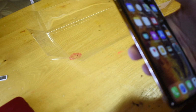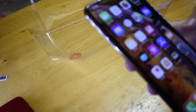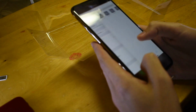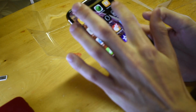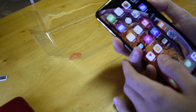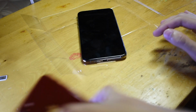Wow. Wowza. Here's my phone. Okay. So let me take it off the Wi-Fi and see if it's working yet. I doubt it is. Okay, it could not activate cellular data network for some reason. I'm going to turn it off and turn it back on and try to get this working as a phone because that would be great.